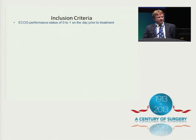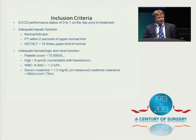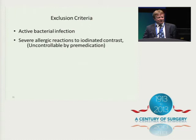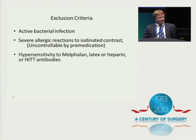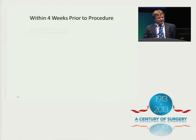So our inclusion criteria: patients had to be performance status 0 or 1 prior to treatment, with normal liver function, adequate hematological and renal function, not pregnant, and excluded anybody with an active bacterial infection, allergic reactions to any of the agents used, or hypersensitivity, and patients with bleeding disorders, any evidence of intracranial disease, or anything that would put the patient at risk for bleeding when they're fully anticoagulated on bypass.